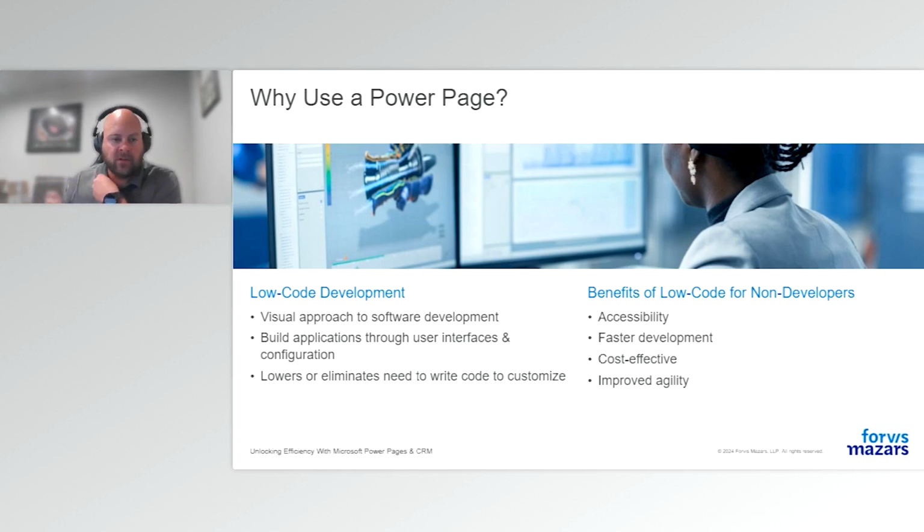It can configure the colors, all that stuff, just by doing settings. You don't need to do code for that. It's very accessible. You can develop fast, can be cost effective on the development, and improve your agility because you're able to just create these right away.